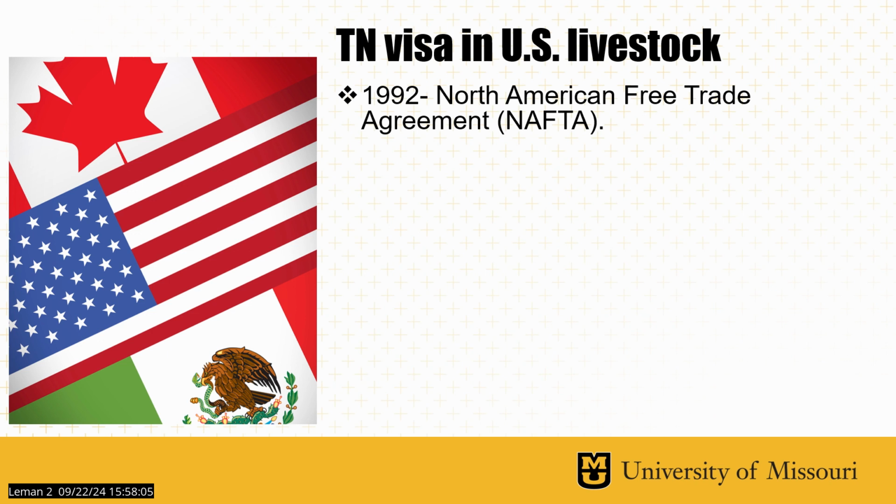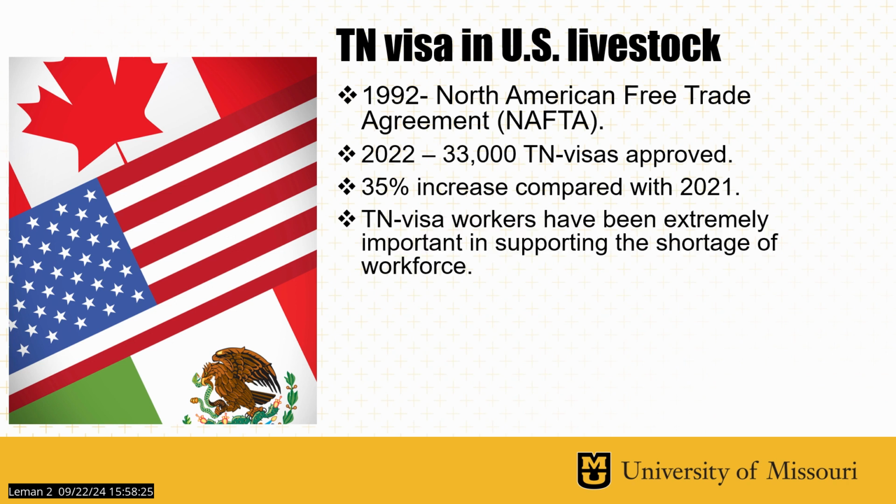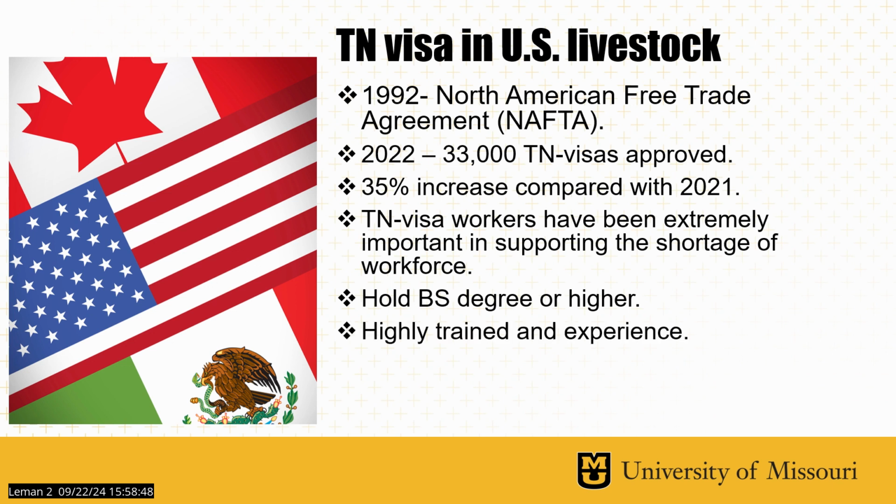Of course, Canada also has a lot of problems with labor. Just to give you an idea, in the livestock sector in 2022, about 33,000 TN visas were approved, a 35% increase compared to 2021. We know that TN visa workers, especially from Mexico, have been very important in supporting the shortage of labor. They are required to hold a bachelor's degree to apply for this type of visa, they are highly trained, and they also bring a lot of experience to our systems.